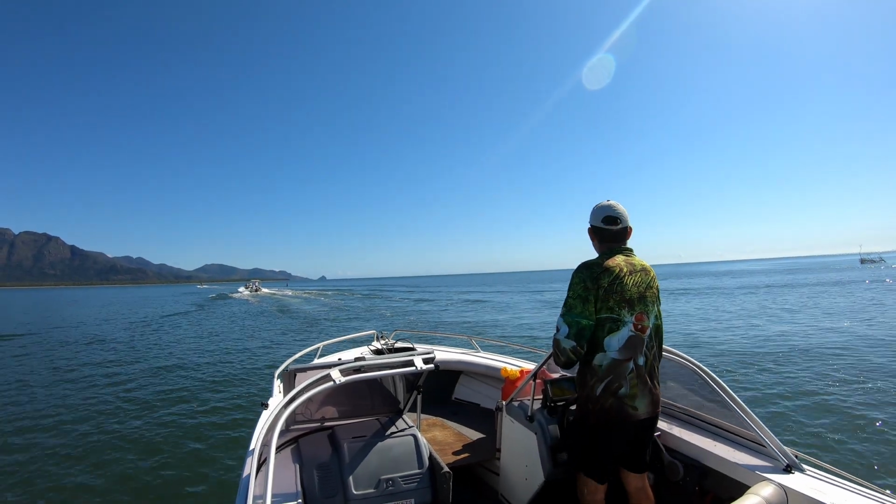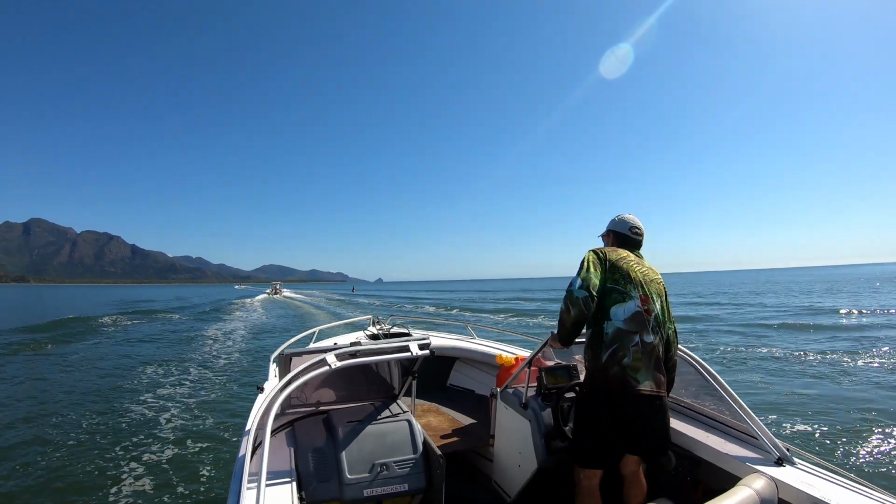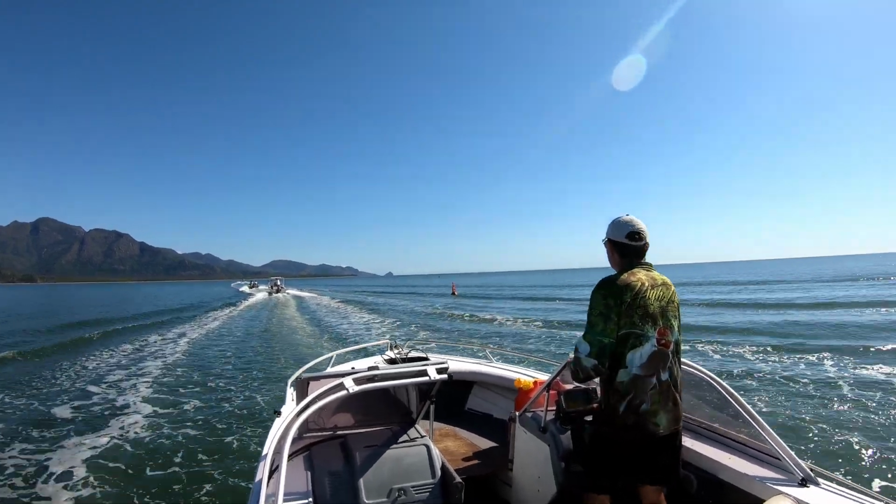Looks like a great day out on the water. I think these marker buoys are wrong at the moment, so I take a little shortcut across here. Doesn't matter at high tide anyway.